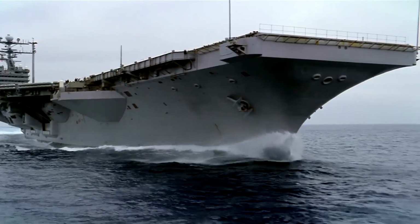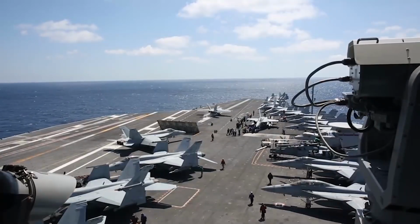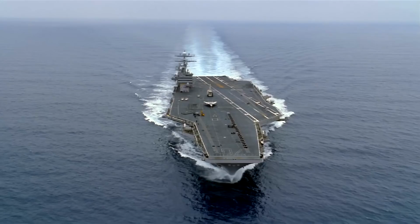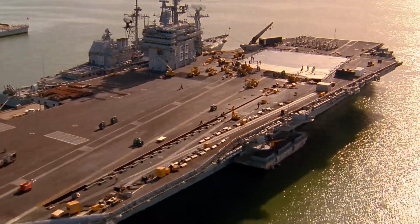All in, we think it would take a long period at sea to even get to know the stacked floors and modern technology that make up the Gerald Ford. The sheer size of the place would certainly offer plenty of variety in terms of work and entertainment. That, we think, would be entertaining in itself.